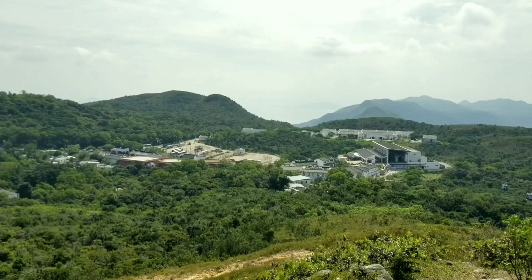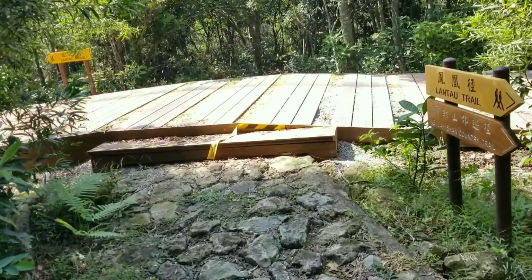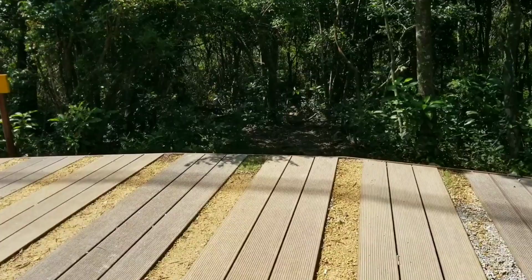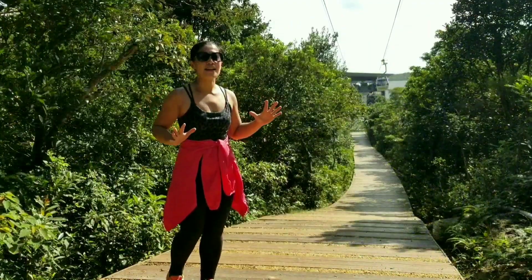Gonna head back down now, guys. All right, here we are. We're almost there, guys. So this is our way today, and here Lantau Trail. Oh my gosh, ooh la la, that's the last tower of the cable car, guys, and we're done. So we're gonna end our hike here. This is the last spot.